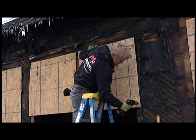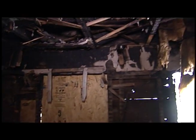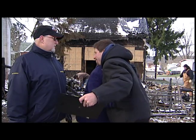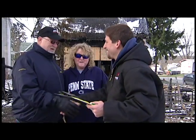We got the house boarded up and then took a look around to see how bad it was inside, and it was pretty significant. Within 20 minutes to a half hour of talking with you, we knew you were the guy to take care of this for us. We understand what people go through. And not only are we getting a job done, we're really, truly helping to put lives back together.